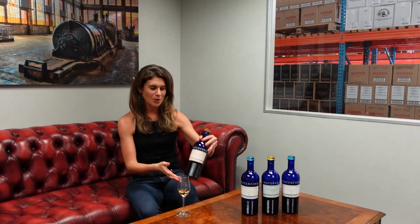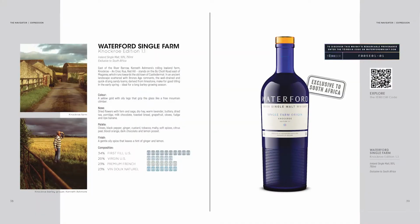And we're with Waterford again this afternoon, tasting one of South Africa's very own single farm origin whiskies. This one is Knockroe. As you Waterford single farm lovers would know, this means all the barley in this whiskey has come from one farm, and its expression is 1.1, so it's first harvest and first distillation.